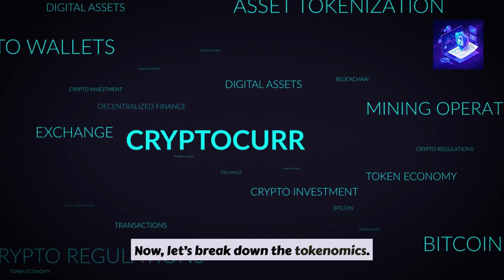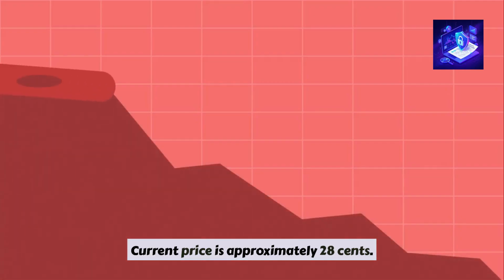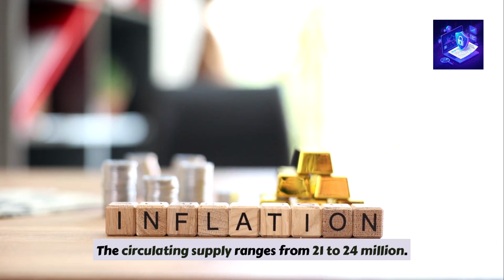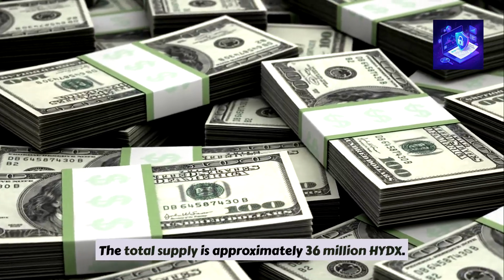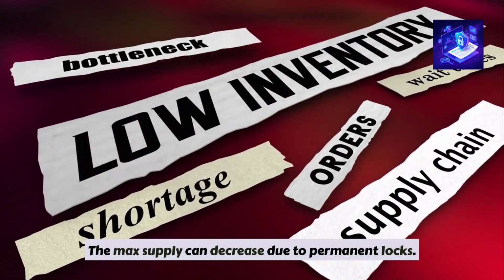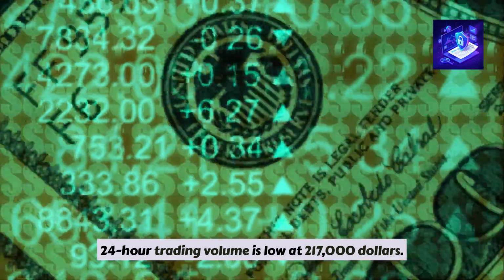Now let's break down the tokenomics. Current price is approximately 28 cents. Market cap is around $6.8 million. The circulating supply ranges from 21 to 24 million. The total supply is approximately 36 million HYDX. The max supply can decrease due to permanent locks. 24-hour trading volume is low at $219,000.